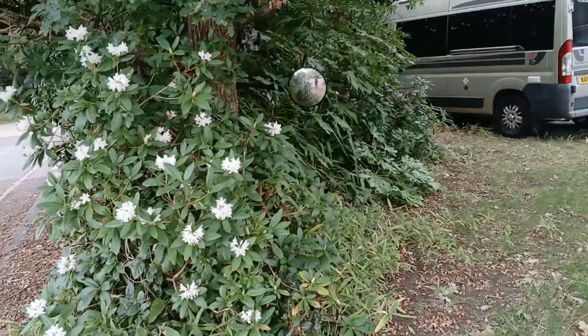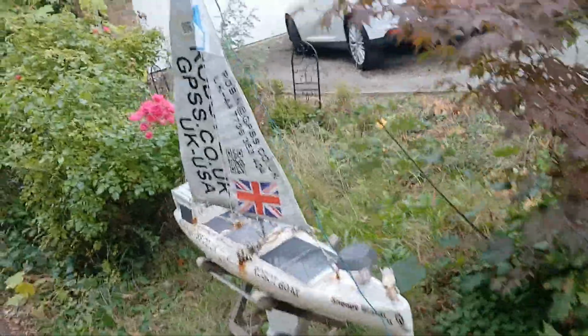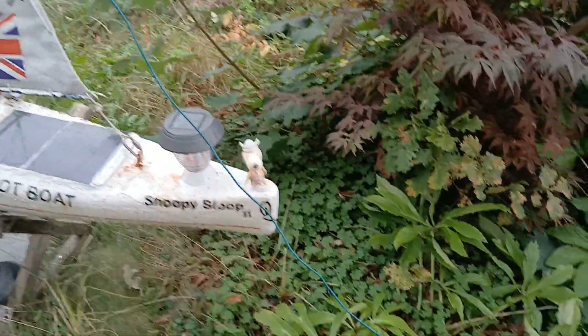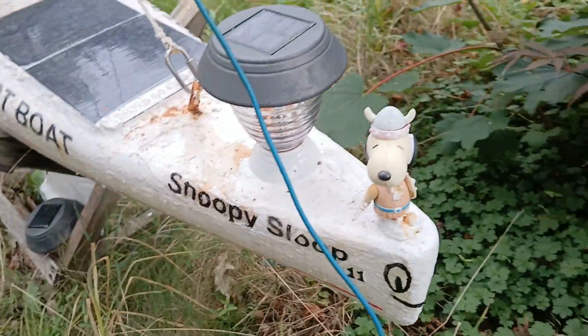And this is getting into late September now. Everything's coming into lovely flower. Here's the robot boat, Snoopy's robot boat across the Atlantic. And there's Snoopy the Viking.